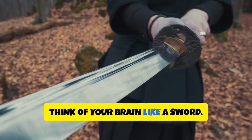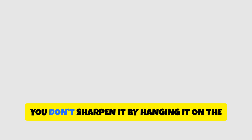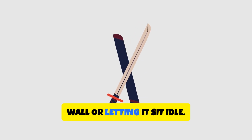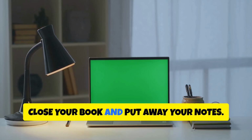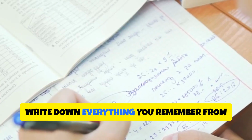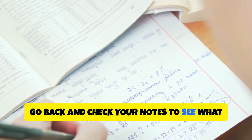Think of your brain like a sword. Just as a sword needs to be sharpened through use, you don't sharpen it by hanging it on the wall or letting it sit idle. You sharpen it by using it. So close your book and put away your notes. Write down everything you remember from your study session. Then go back and check your notes to see what you missed.